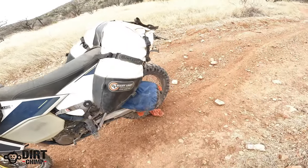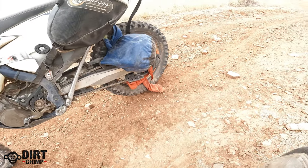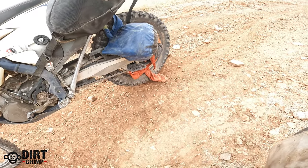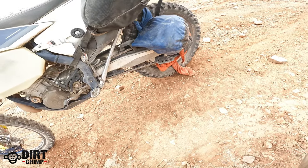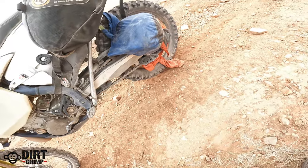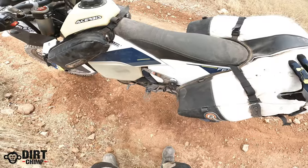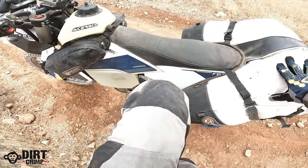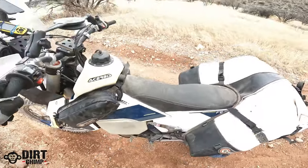My tail bag somehow came undone, and it is now wrapped around my sprocket with my jacket torn out of it. Good. All right, well, you'll see me soon. I'm not there, that is. And we'll get to work seeing what I can do to fix this problem.